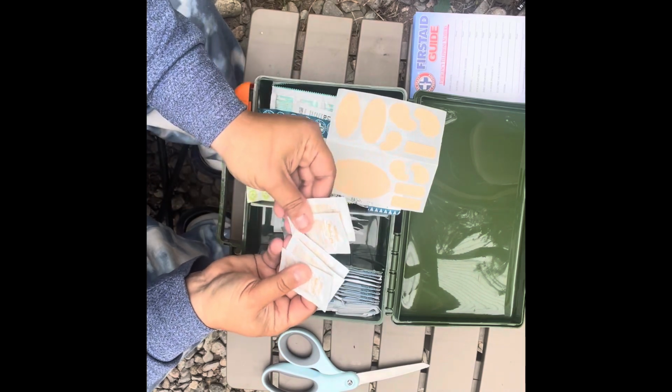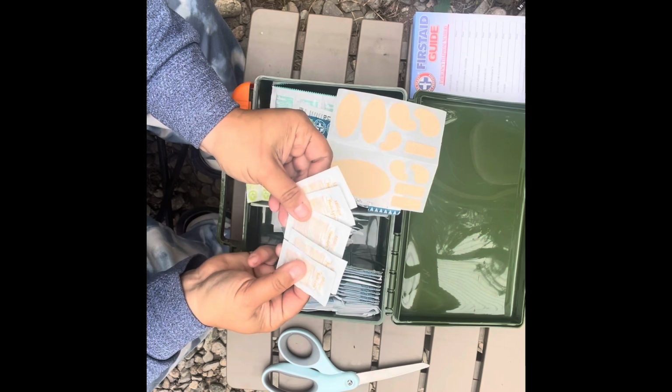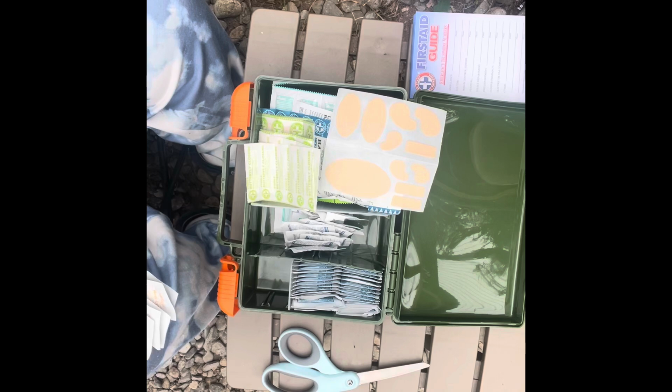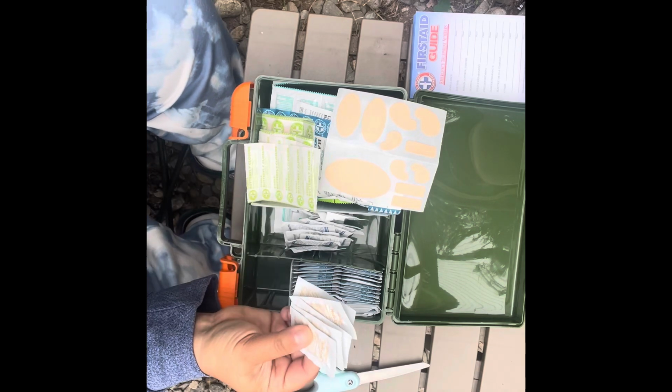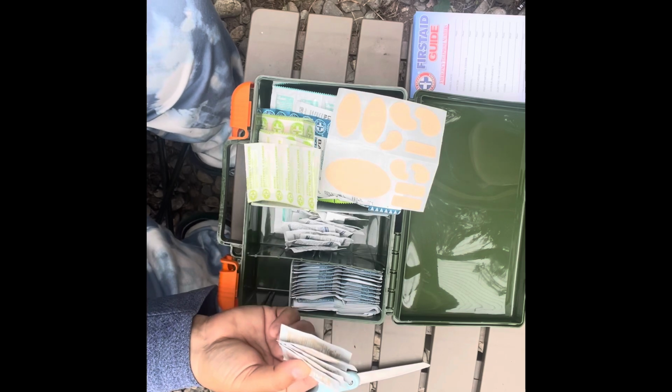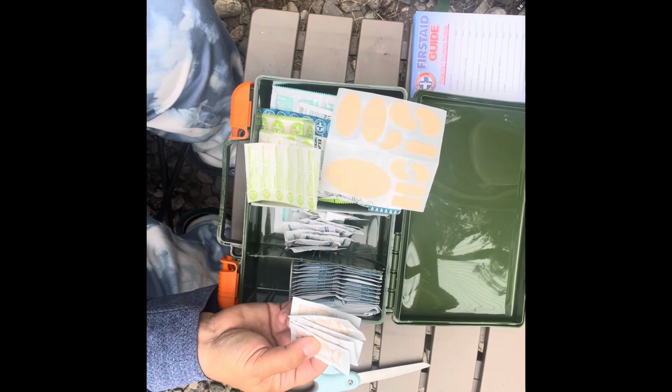So let me know if anyone's ever tried that Medilite or something similar. I've never tried that before. So that's just a quick overview of everything that was in this box. I'd like to know your thoughts.